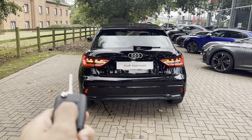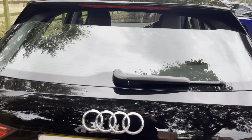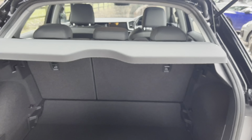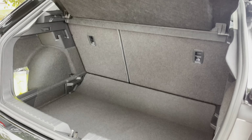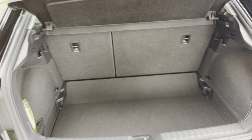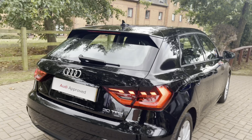Now taking a look inside the tailgate of this A1, you can see that there's plenty of space in there for those shopping bags for that weekly shop. You can also get those suitcases in there for that weekend away. And as mentioned before, you can get larger items in there as well once those seats are folded down. You do also have this adjustable load floor, meaning you can have a completely flat loading area.